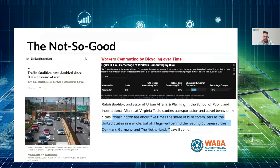But of course, it's not all sunshine and rainbows out here, right? Despite the investments made in the network, we, like much of the country, have seen an increase in traffic fatalities. And bike commuting percentages remain stubbornly in the single digits. Some of that can be attributed to surveying quirks that don't always do a good job of counting bike commutes and post-pandemic changes to travel patterns.